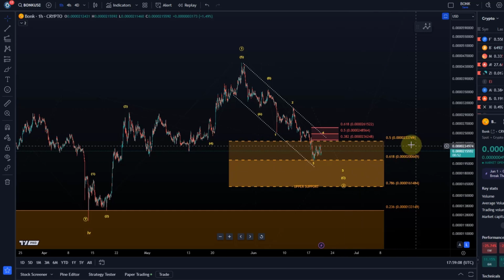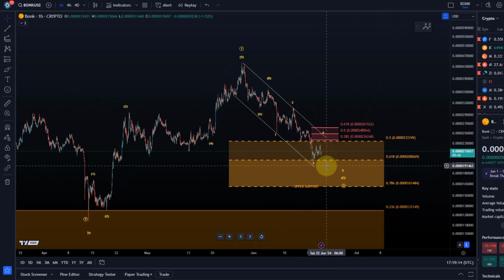The support area is between 233,749 and 161,484, but we haven't bottomed yet. So I have no evidence for a low at the moment. This wave count and the upside potential is a potential only, but I'm very much observing this area now for a possible reversal. I've got this 5-wave move up, this 3-wave pullback, but at the moment it's doing something that looks more like a bear flag down there.